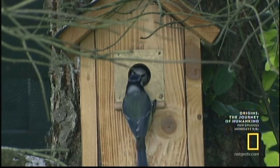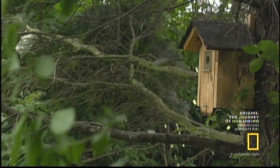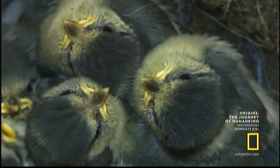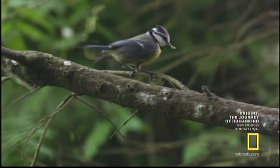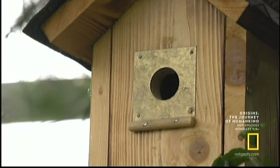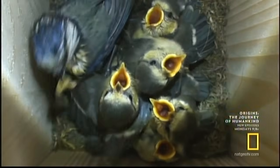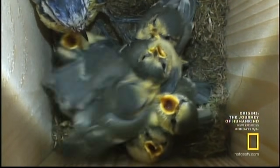This pair of blue tits moved into their comfortable home weeks ago. It's dry and tucked away, perfect for the parents and their 6 youngsters. The entrance is small, just over 1 inch. An ideal size to keep almost all of the blue tits' enemies locked out.